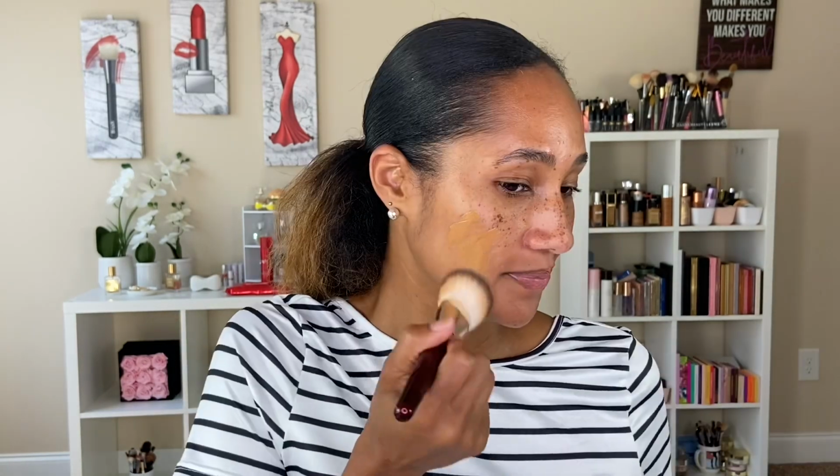This foundation is very lightweight. I would say this has more light, maybe light to medium coverage. It is definitely not a foundation that you're gonna pack on when you want more coverage, but it's definitely going to be skin light, lighter coverage, a nice veil of foundation on the face. So as you can see, I'm getting nice lighter coverage. I have some breakouts right here, so it toned down the redness of those breakouts, but not giving me total medium to full type of coverage.